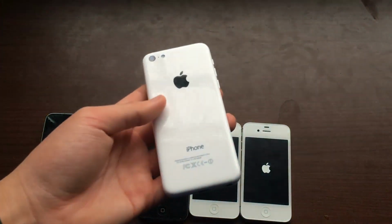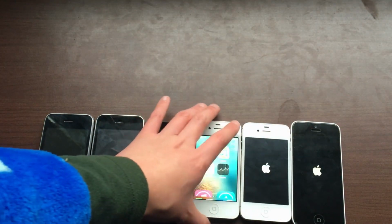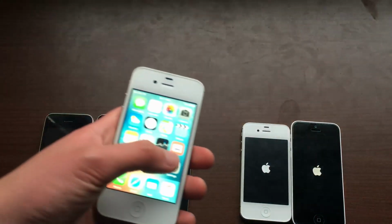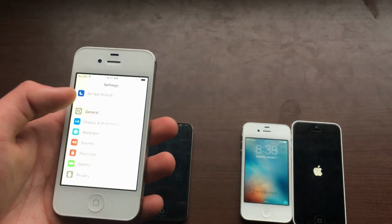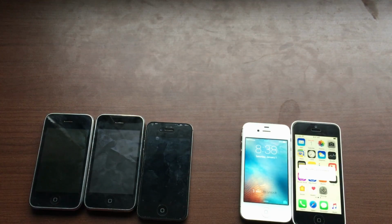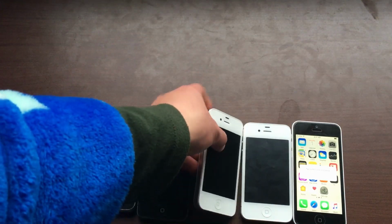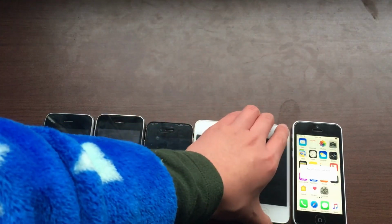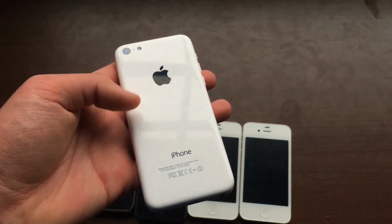Next up, this is an iPhone 5C. This one's on iOS 10.3.3. I also had another 5C, which I gave to mom, which is up there, but I don't know where it is. That one's the yellow one. Okay, so this is the 16 gigabyte iPhone 4S. And this is the 32 gig iPhone 4S, so yeah. But this is the iPhone 5C. Fully works.